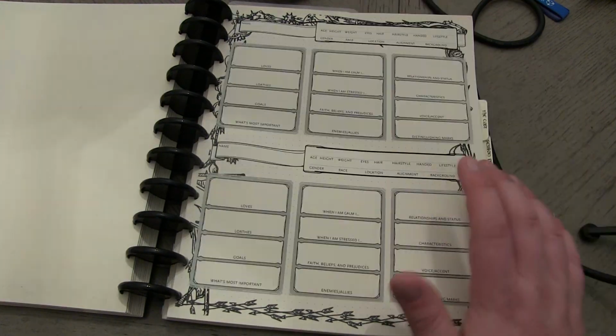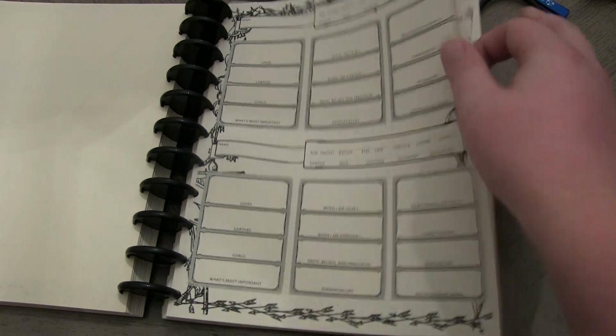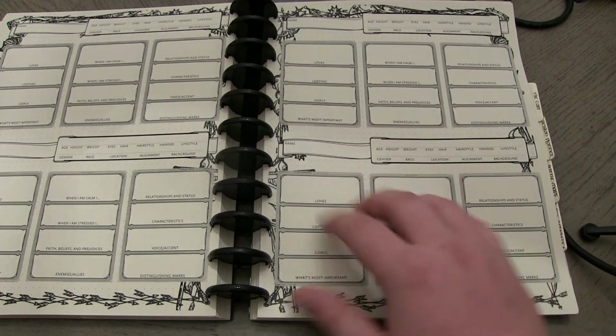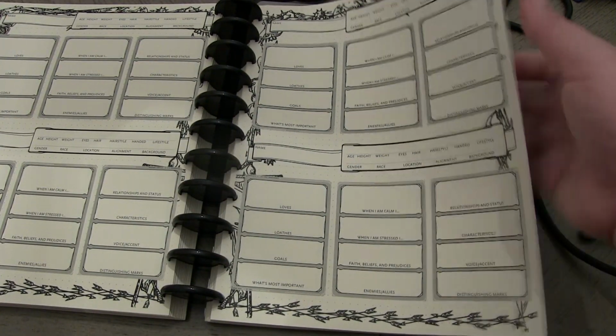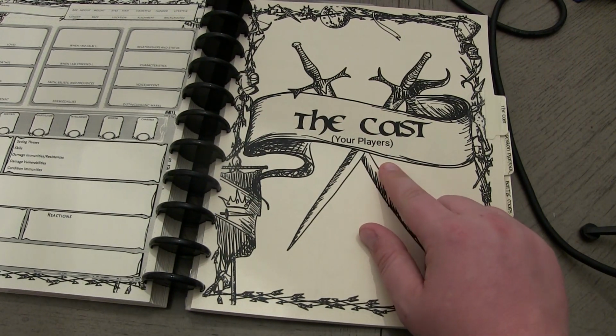Supporting characters, very similar to the villain pages that you looked at, except these don't have the stat blocks and such on them. They just have a bunch of character personality traits, which is cool because they're just NPCs, so that's perfect, honestly. Let's see. Next up, the cast. So the players. This is your players.